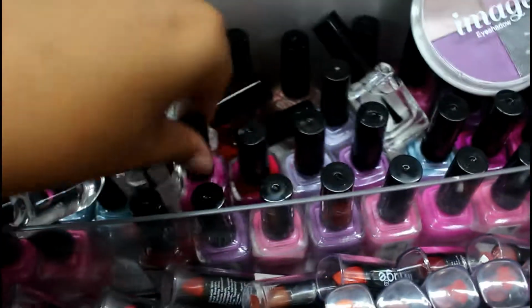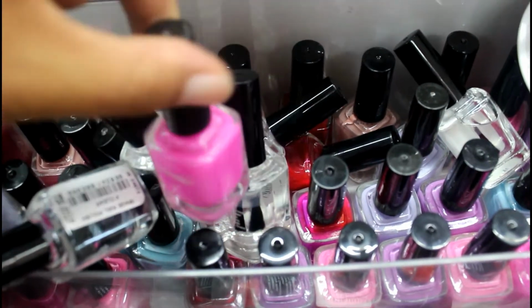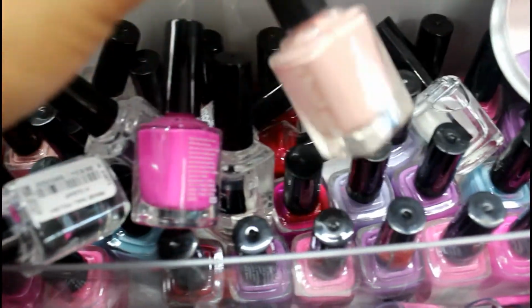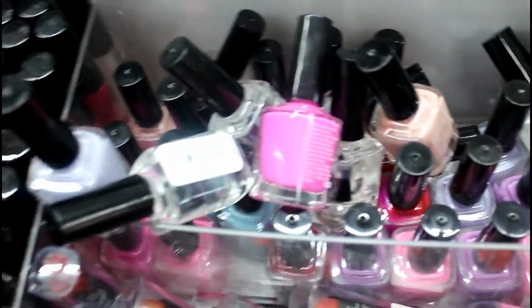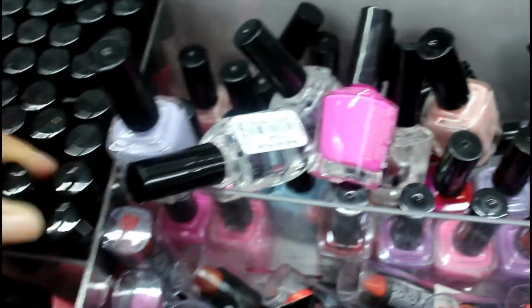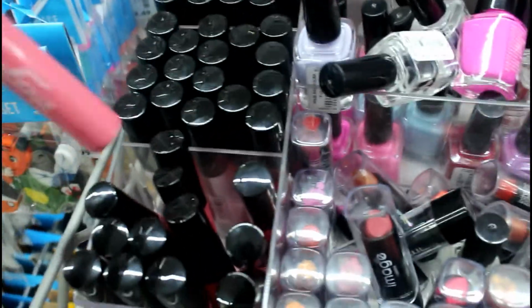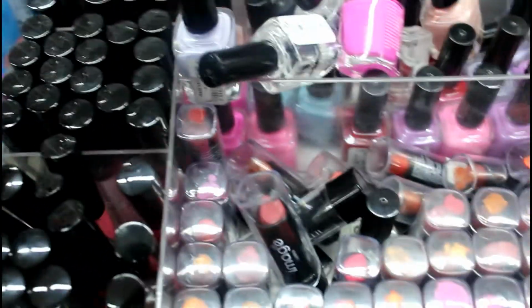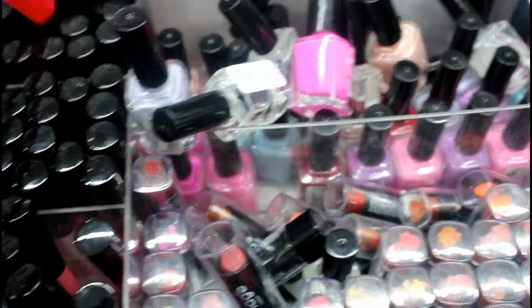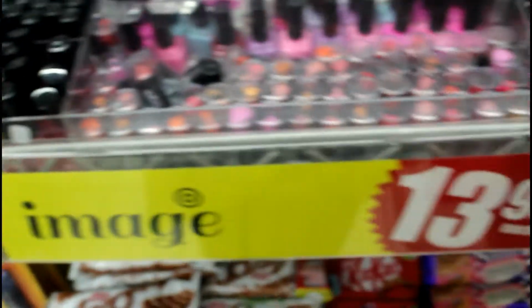We also have Q-tips. The lip glosses look really nice. It's a lip gloss. No, I'm not a fan of lip gloss. You look awesome. Okay, let's go and pay for this stuff.